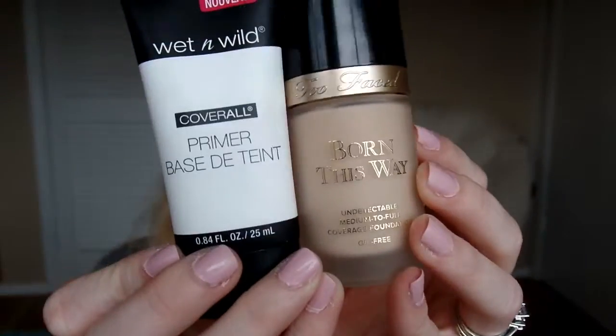Prime my face with the Wet n Wild Coverall primer and I'm gonna go in with my Too Faced Born This Way foundation. I'm in the shade Snow. Here's what those guys are. I love this combo. I love this primer. So I'm just going to go ahead and dot this all over. It's a beautiful medium to full coverage foundation.